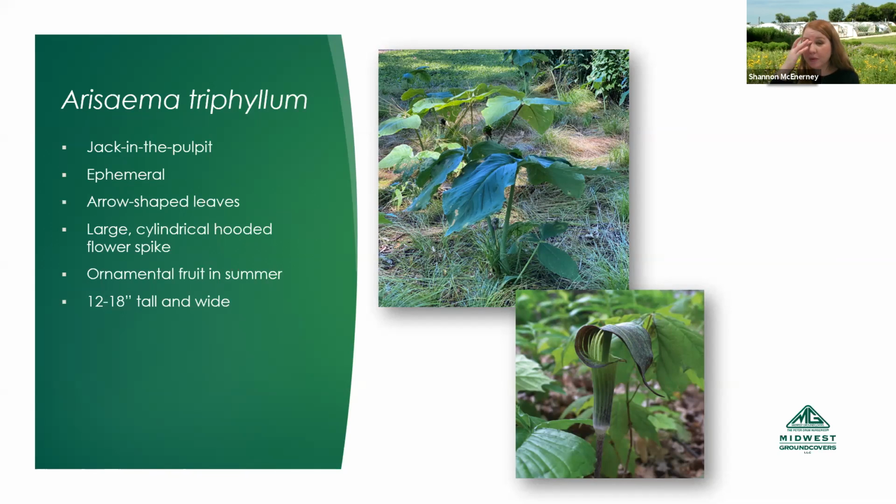These are going to bloom in April and May. And again, you have to have a little patience with these, but a really cool plant for shade. So that is Arisaema triphyllum.